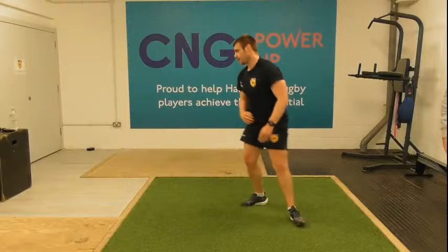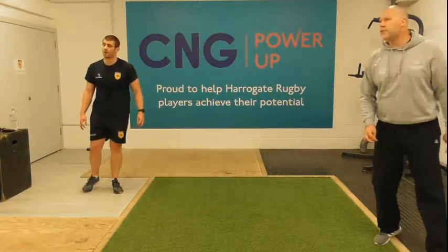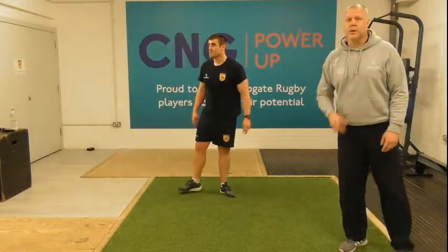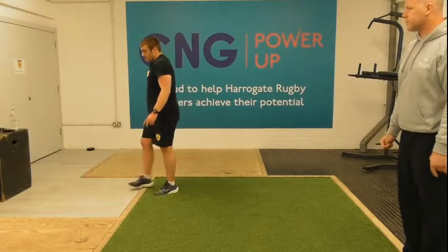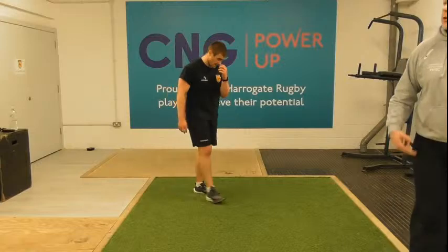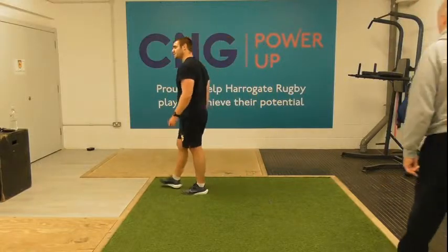Again, so those are our two exercises we're going to be working through. Another 30 seconds of rest, just to get that breath back. Yeah, it's starting to get tough now. Yeah, we need to clear out the waste products in our muscles. Yeah, so we can go again, keep that intensity nice and high.